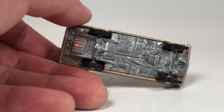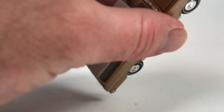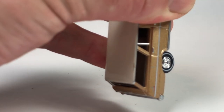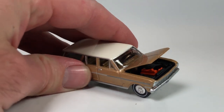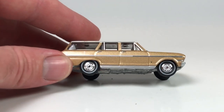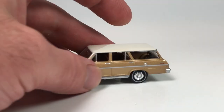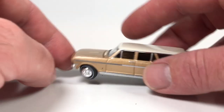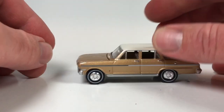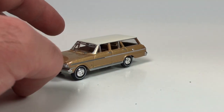Here's a quick look at the base of the vehicle. Tooling number 56. This is the first release of this car from Auto World. Get the hood open here. Here's a little quick peek at the motor. And looks pretty good. White line tires look okay. There's a little bit of wonkiness going on over there. And I just knocked this one off the rim. There we go.